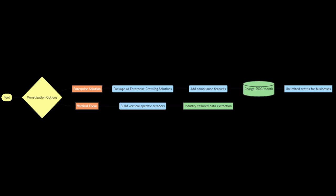Package it as enterprise crawling solutions with added compliance features and charge $500 a month for unlimited crawls. Or build vertical-specific scrapers, e.g., Legal Crawl4AI, that extract structured data from industry websites, then sell the processed datasets to companies for $10K a pop.